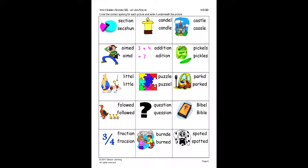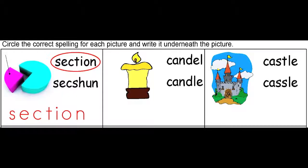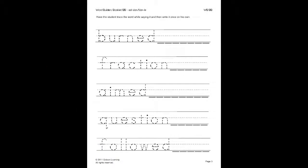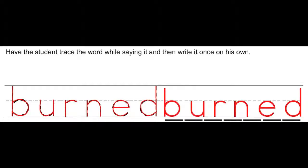In this activity, the student will identify the picture, circle the correct spelling, and write it underneath. The child should ask himself which is the correct spelling for the picture. Once he decides which is correct, he should circle the correct spelling and write the word underneath. Here, the student will work on fine motor development. Have the student trace the word while saying it and then write it on his own.